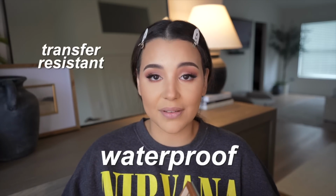But if you're not really into the brown tones, don't worry. These are available in 18 different shades and they do retail for $8, which I think is a really good deal. Also, what really sold me on this lip liner is that they're supposed to be resistant to pretty much everything: transfer resistant, water resistant, smudge, budge, all that. So I'm gonna take this and line my lips completely.